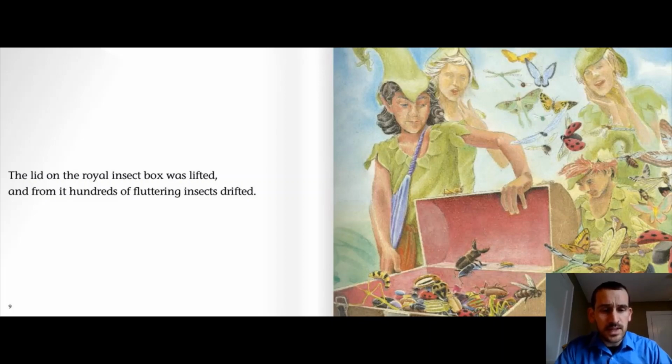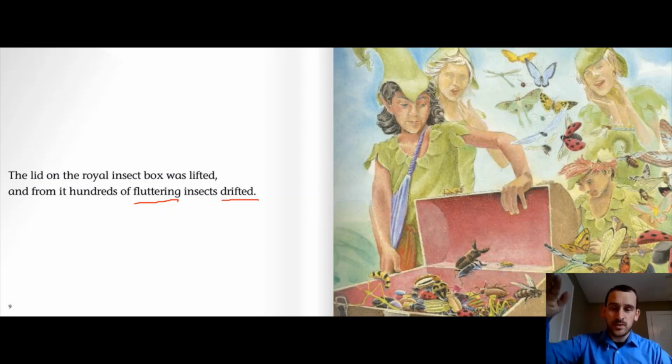The next one we see is the word royal again. The lid on the royal insects box was lifted, and from it hundreds of fluttering insects drifted. Fluttering is something to do with insects. What do you think it could be? Drifted tells us what they did. When I think of the word drifted, I think of driftwood. So I imagine something kind of drifting away like this.